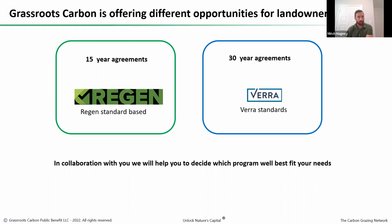We also offer Vera protocols for folks that are making land use transitions. Vera is handy because there's obviously quite a large market for Vera type carbon credits because the Europeans mandate. But we have a lot of different contracts that utilize both, or either, rather.